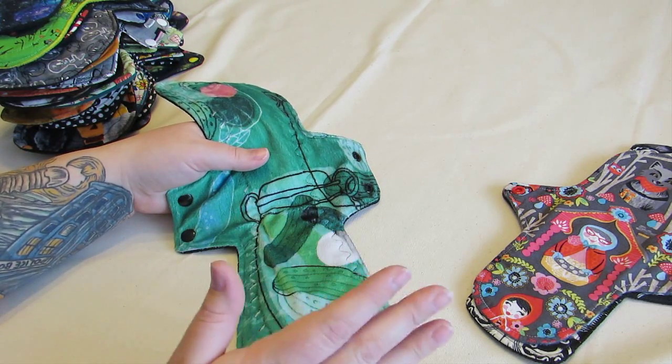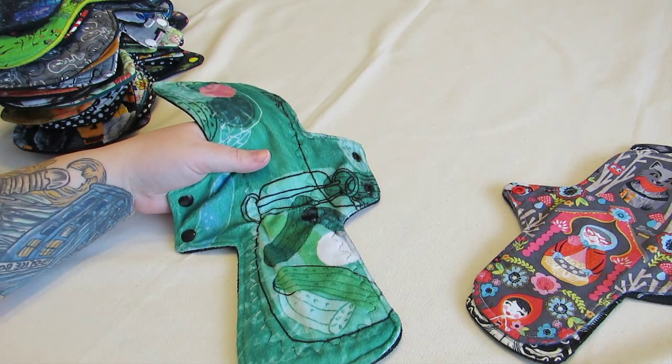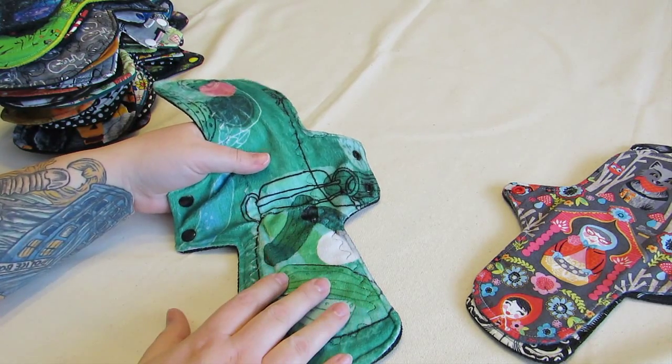So they're not the best if you're going with just a general cotton fabric, but I find their peak, while it's not true to color, is much more vibrant than the cottons, and it doesn't fade, so that's a good option. It's like a wicking stay dry fabric. And then their minky is absolutely amazing.